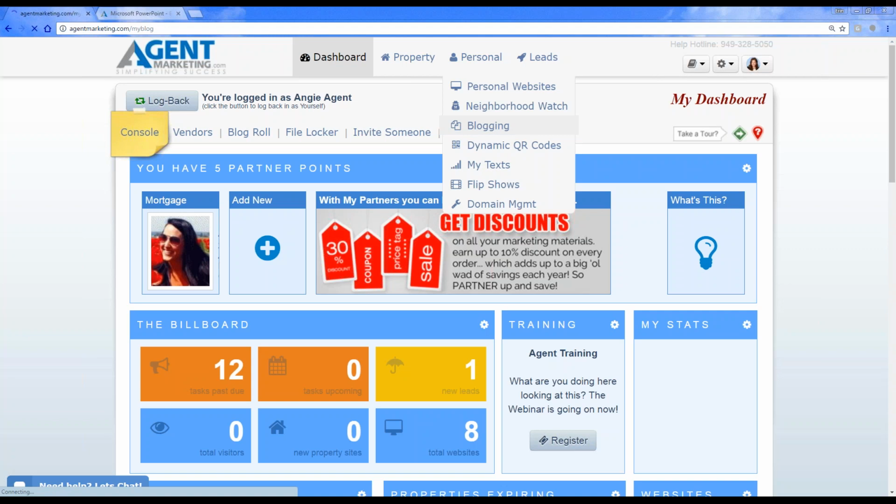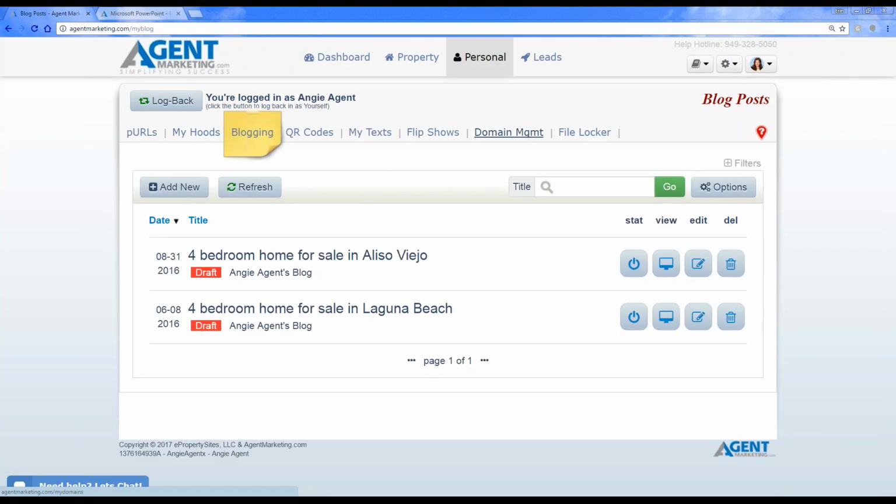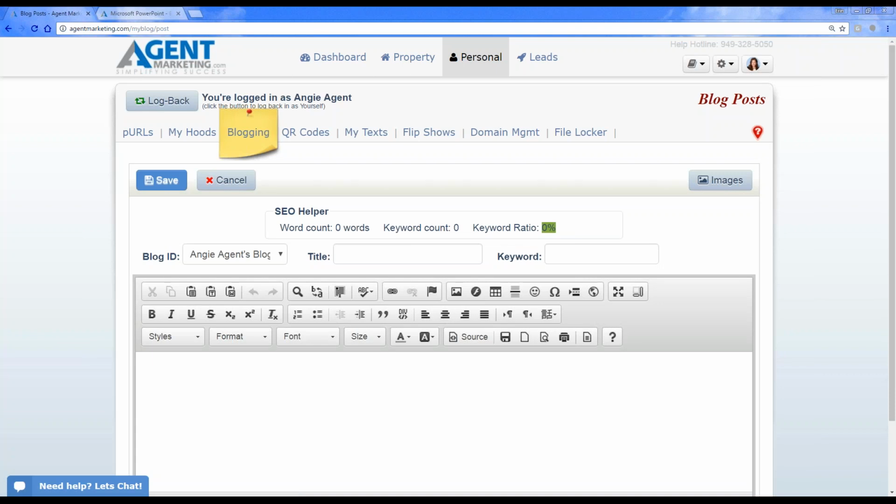So going to the personal tab and going to blogging, you'll see here that you have some options to create a new blog. You'll go here to this little add new button, and then you can start to build your blog. Again, to give you some examples of what you would write a blog about: you can write about a specific city that you're targeting, maybe a new restaurant that's opened up, or the best coffee shop in Aliso Viejo you want to write about, or maybe the school district, or maybe you want to write a blog about selling homes, or if you're a loan officer, maybe you want to write a blog about some different loan scenarios, or maybe a special loan program that you're working on.